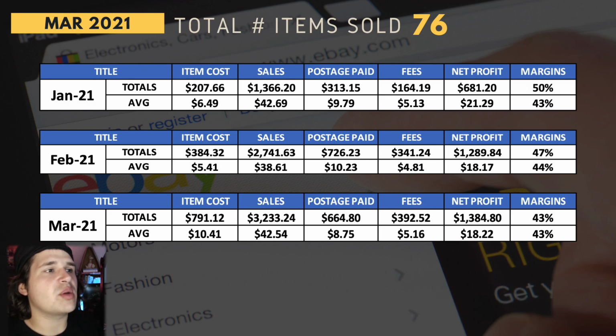So in terms of February, which was then a step up, we had more item costs. We had some bigger sales. We had higher postage paid, on average $10, and that was when I was just getting used to using the Australia Post business account. So February was a month to basically learn from January and adapt and make it better, and that's what I've done in March as well. As you can see here, item costs are higher, but that's because I've had to pay up for some items to get more profits. So in terms of sales, our average sales price is higher than February, and our postage paid, we have come down as well.